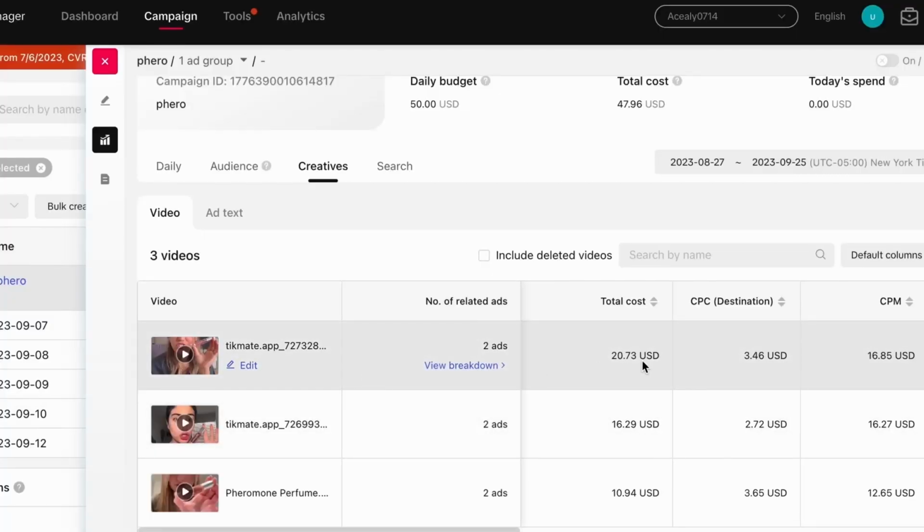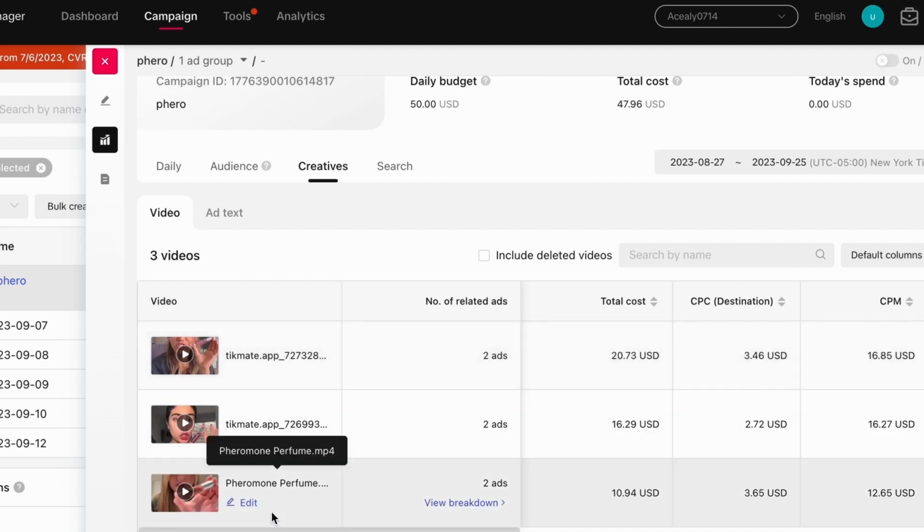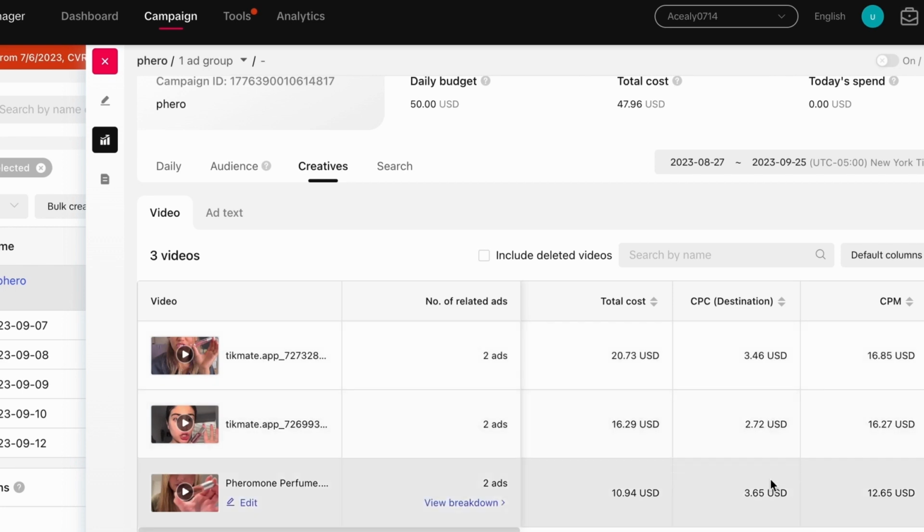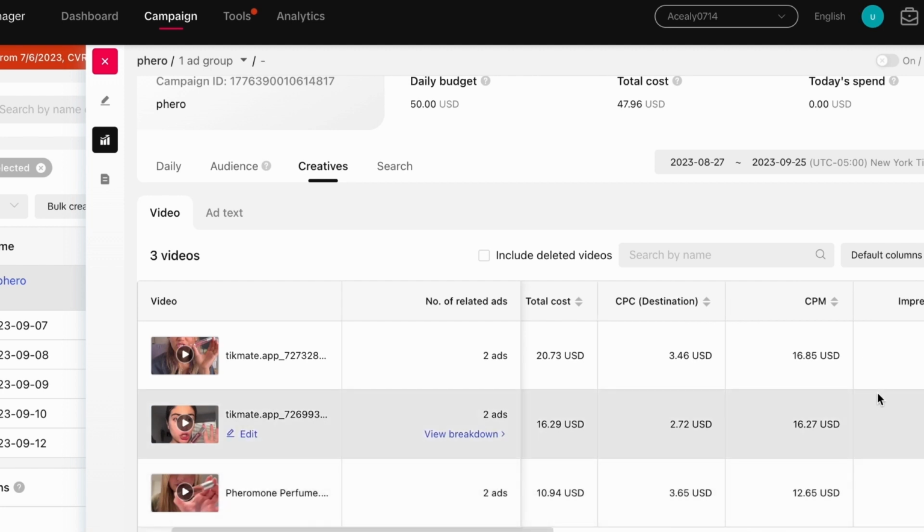As you guys can see, we had 2 ads in each of our little ad groups, so we had a total of 3 ads, and we spent $10, $16, and $20. $3 CPC, $2 CPC, and a $3.65 CPC. These aren't really the greatest metrics, but it's okay. Stay tuned till the results with the sales.